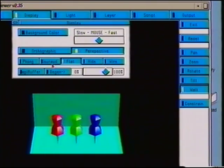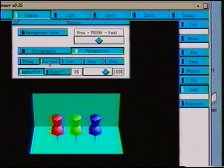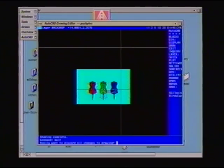In display, we can actually go beyond flat. You can say, let's go out to single buffer. As you can see, it makes the image look a little bit better. Now let's go to a different drawing.